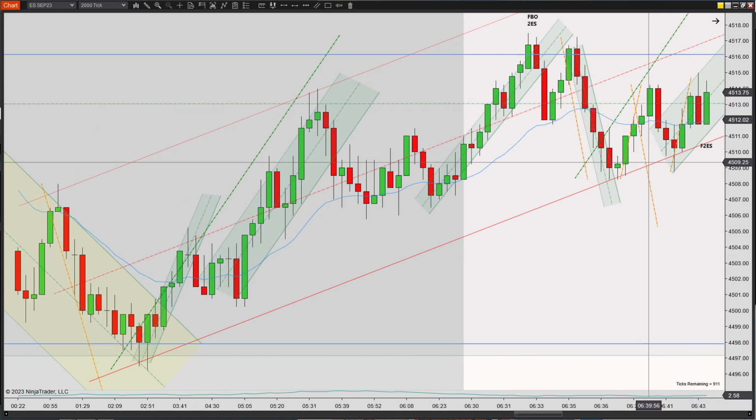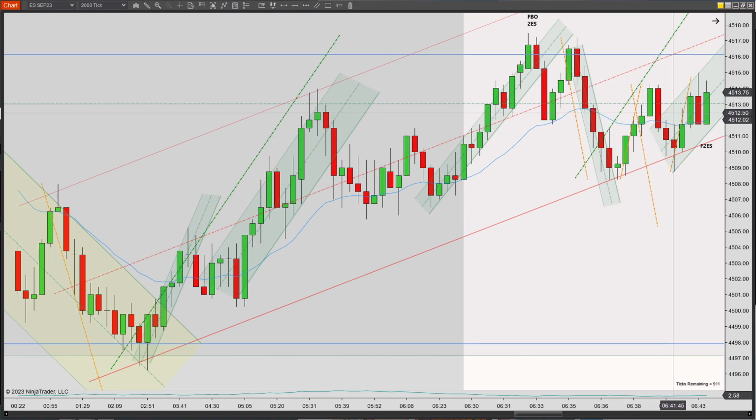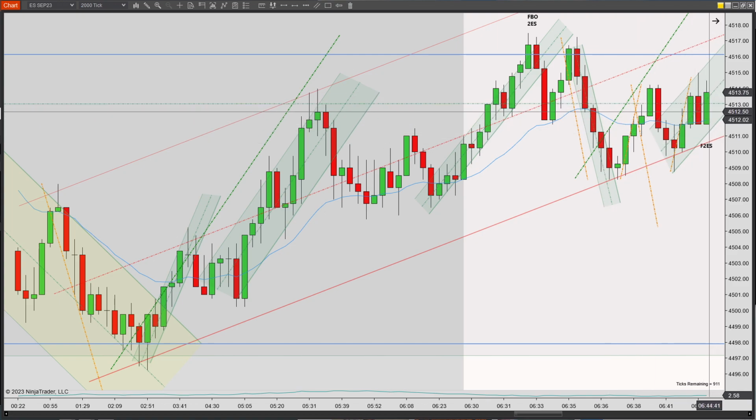So I saw this when it came down and moved right back up. I thought I saw potentially a second entry short that failed because you have a new low here. First entry short pulls up, comes back down. It doesn't break below, but it pulls back up. So it's like a second entry short that tried to make it, but then it failed. But it's not as clear and clean as I'd like. So I saw it as a second entry short that failed.